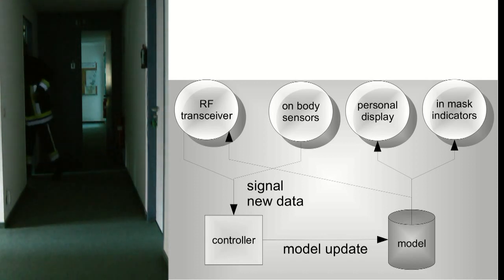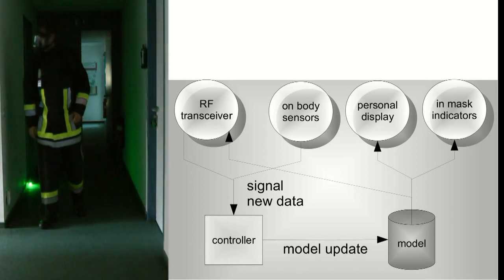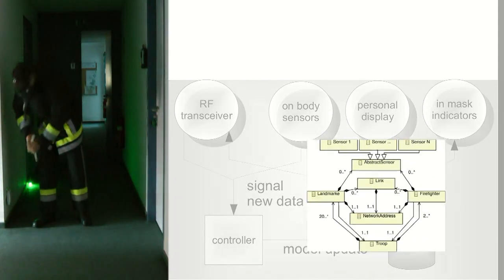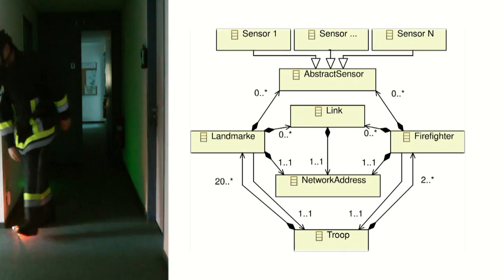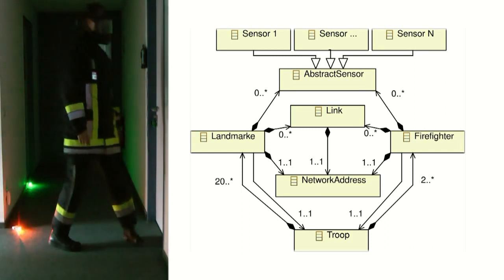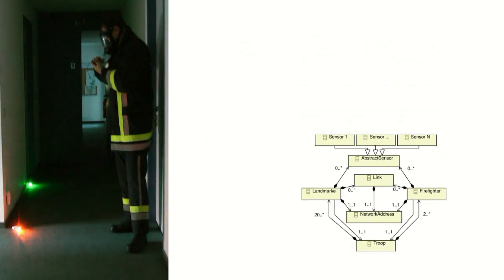Thereon, a model view controller architecture was implemented to handle data access and allow a flexible coupling of fire brigade-specific components. An object-oriented model was selected to represent the individual knowledge of a single firefighter. As you can see in this simplified model, some natural relations are represented. For example, a troop typically consists of 2 or more firefighters and it usually has 20 Landmarke nodes. The object-oriented model also enables simple synchronization between the knowledge of 2 firefighters.